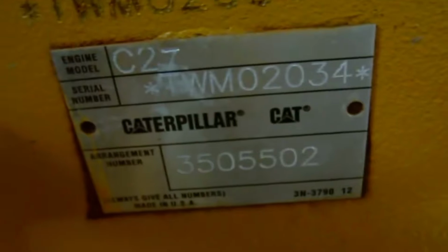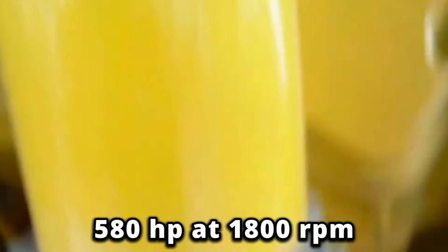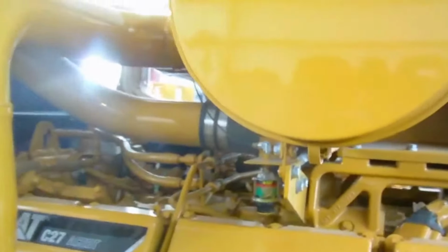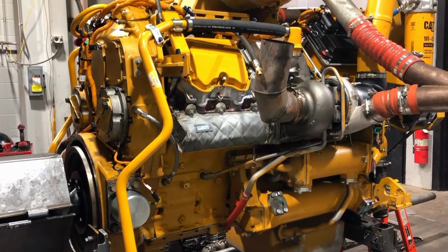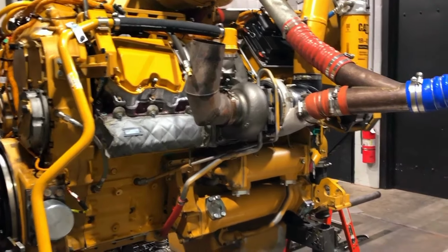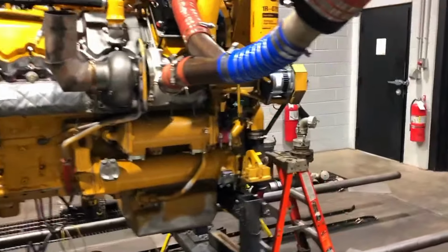C27 engine. Operating at a full rated net power of 580 horsepower at 1800 RPM with a high torque rise of 21%, the C27 engine's large displacement and high torque rise enable the D10T to handle tough materials. Paired with a high-efficiency torque divider and electronically controlled power shaft transmission, it delivers reliable performance and long-lasting service.